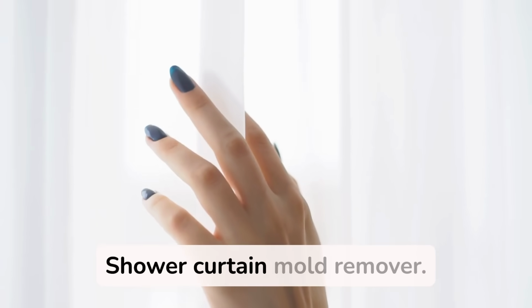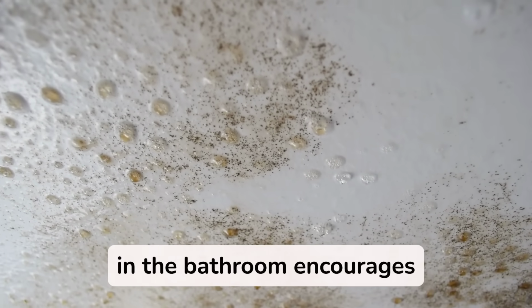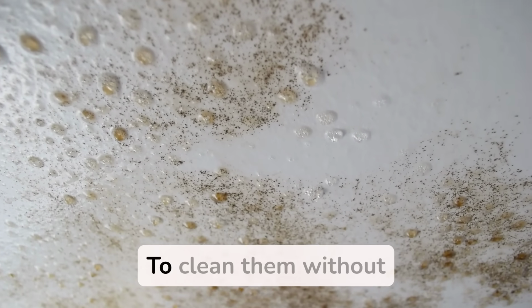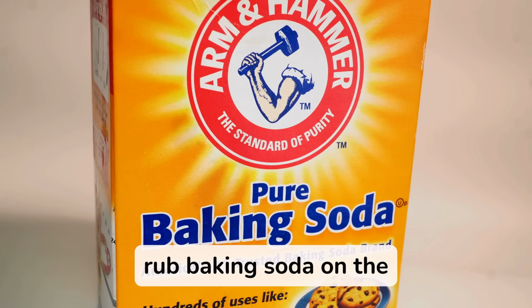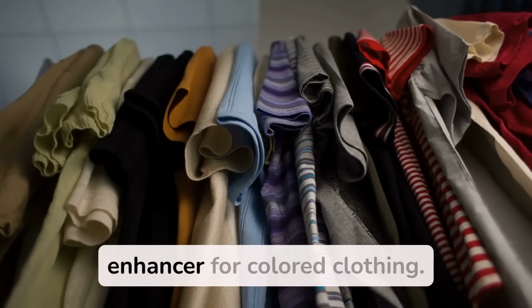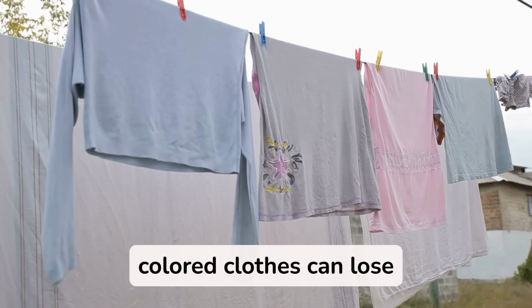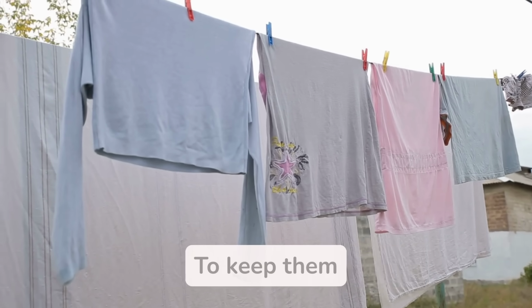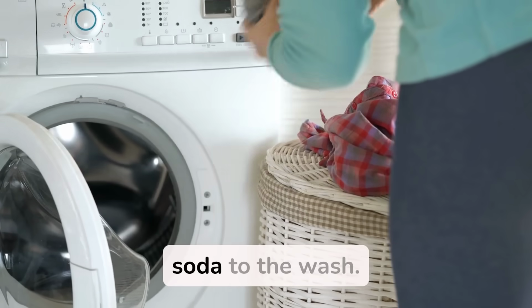29. Shower curtain mold remover. Constant humidity in the bathroom encourages mold to form on curtains. To clean them without having to replace them, rub baking soda on the affected areas and see how the stains are removed. 30. Color enhancer for colored clothing. With washing, colored clothes can lose their shine and become dull. To keep them vibrant without using harsh products, add a cup of baking soda to the wash.